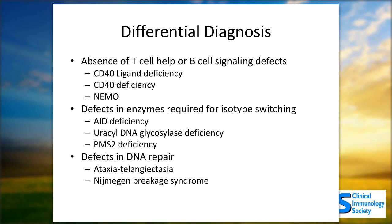So Barry, I have to be honest with you. As an NIHer, I feel deeply offended that you didn't include a new form of hyper-IgM that was described at the NIH last year. Do you know what I'm talking about? And if you solve this question, I will not be offended anymore. PI3 kinase deficiency? Exactly. Can you discuss PI3 kinase?